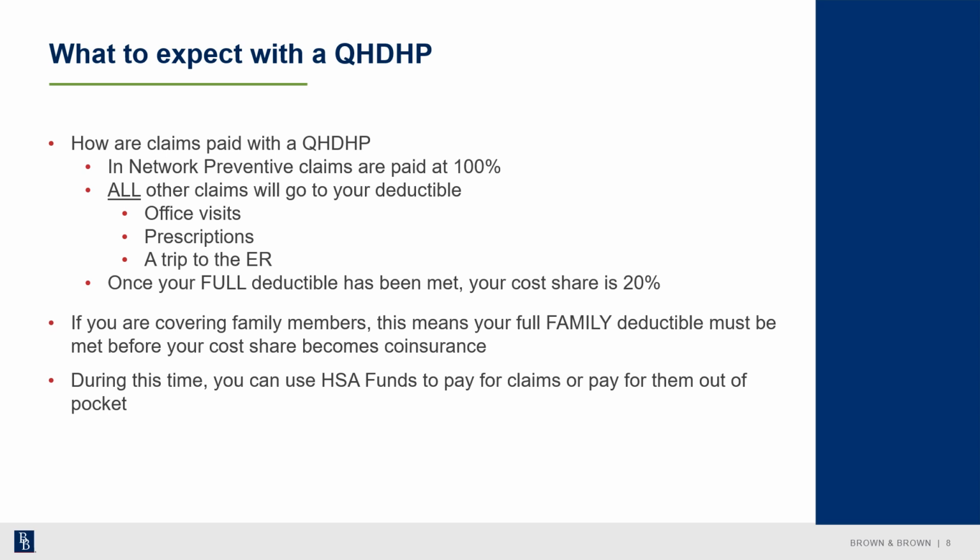If you're covering family members, then that means you've got a family deductible that you have to meet, and that must be met before your cost share becomes coinsurance. And during that time, you can use your HSA funds to pay for claims or pay them out of pocket. But just know that you will be incurring claims that will all go to your deductible first before they become coinsurance.